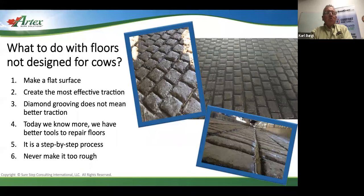I'll show you some pictures here. You see these pictures on the right. What we always think is the more pattern there is, the better it is for the cows. But even for us, if we walk across this particular floor or this particular floor, it's not comfortable to walk on. It's not a flat surface, it's crowned. So what can we do with those types of floors?